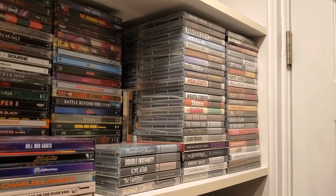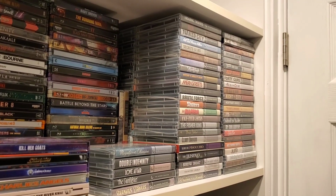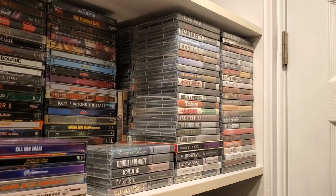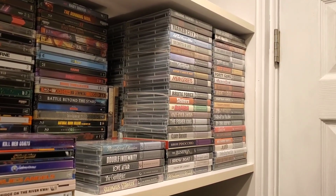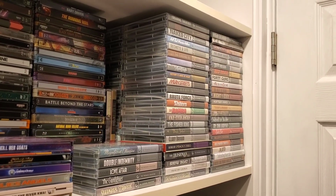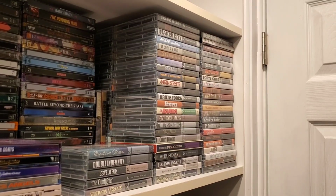As you guys can see, there's a lot of Criterions. Jasmine, you are the cause of this, okay? Pretty much 95% of these Criterions are from Jasmine. Trust me, I'm so grateful and so thankful. She does not have to do this, but she hooks me up. Those are all Criterions I still have not seen. I still have not watched them.